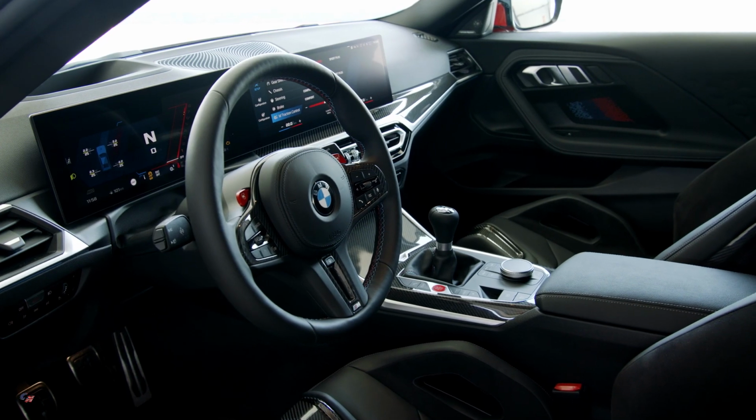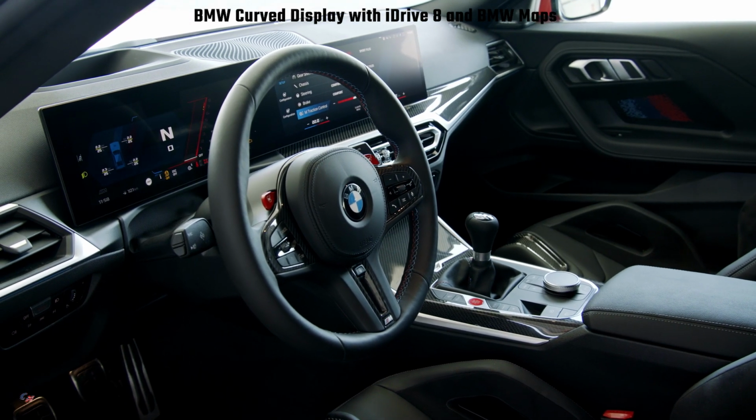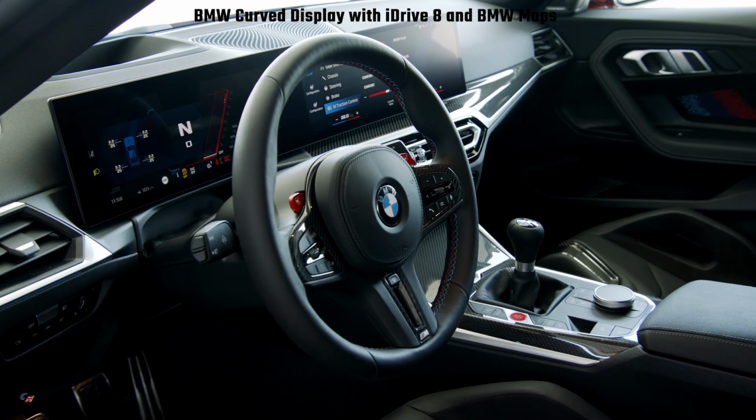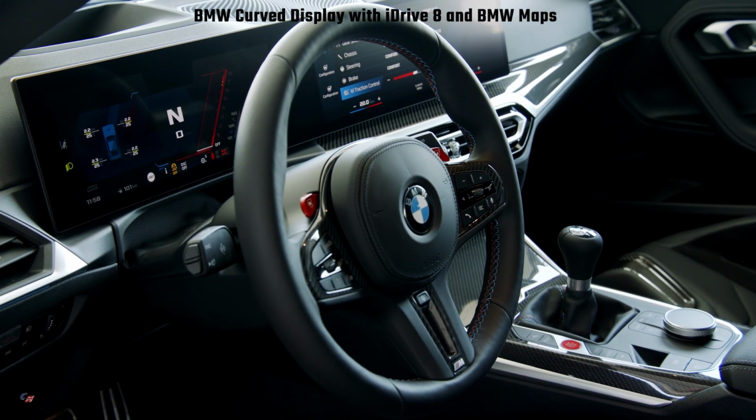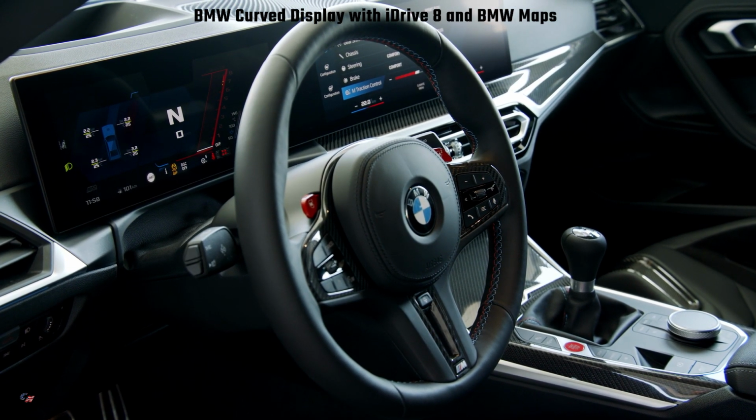The M2's cockpit, with its driver-centric design, features M-specific displays, controls, and configurations, as well as the advanced BMW curved display.